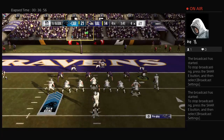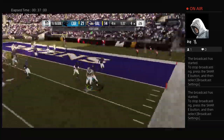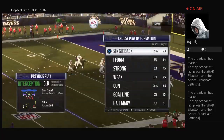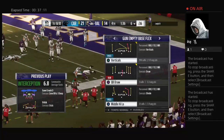Throwing here, Newton. Now look at this. They get the turnover they needed. It's intercepted. Picked off inside the 5. And a big turnover there as his guys will get the football back.